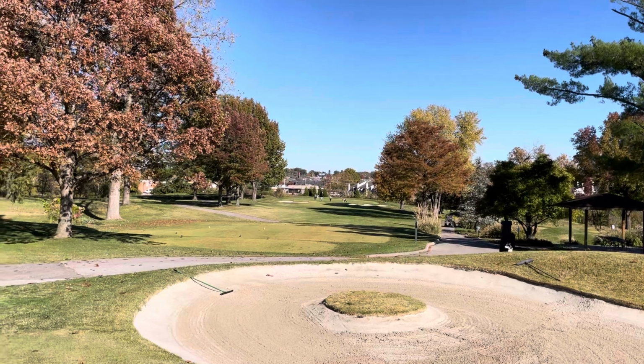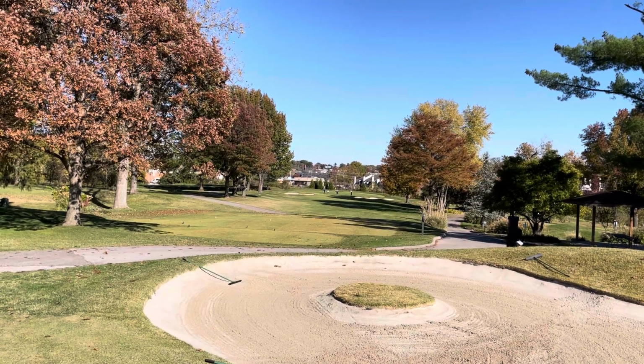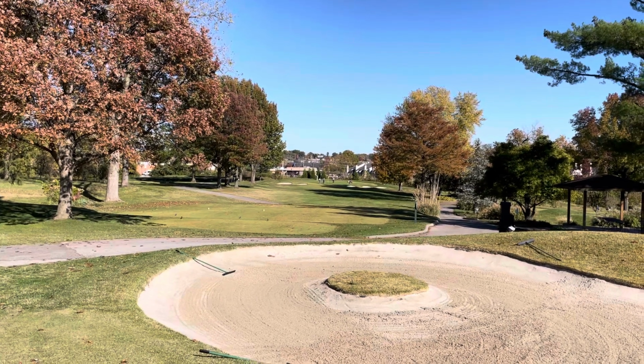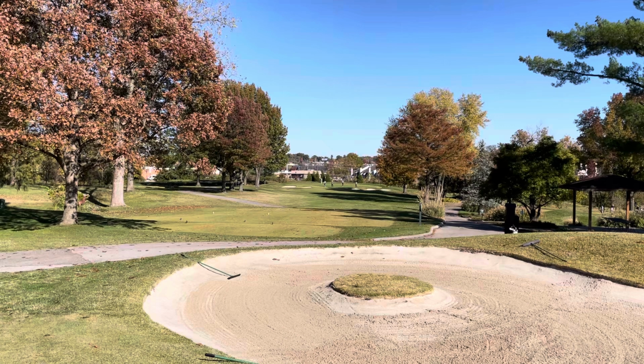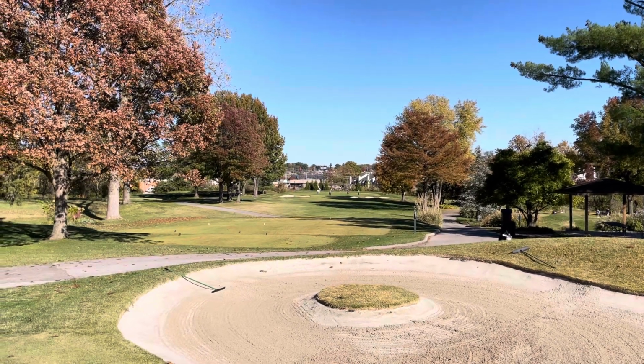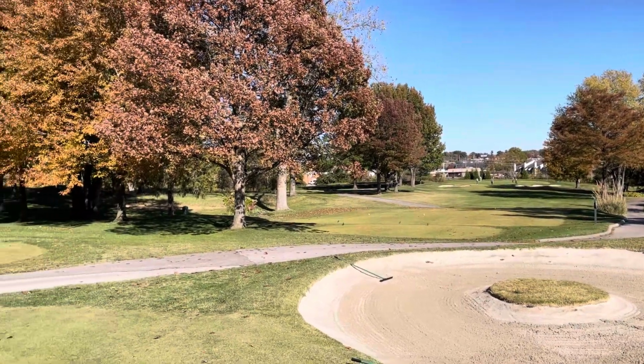Nice and quiet today. The wind was whipping a few days before the rain came in very, very early Thursday morning. So this is as good as it gets right here, honestly. It's 57, maybe 60, with barely any movement in the wind.